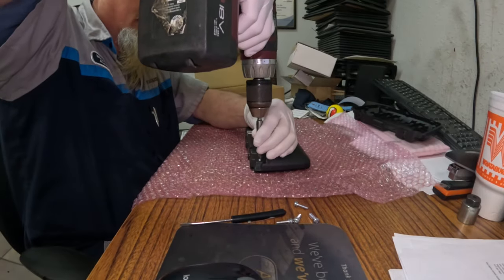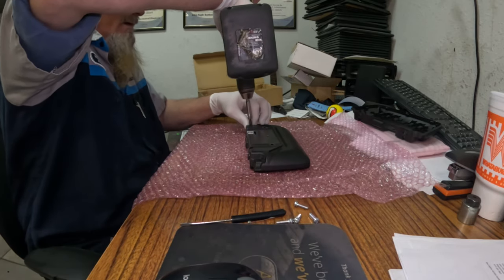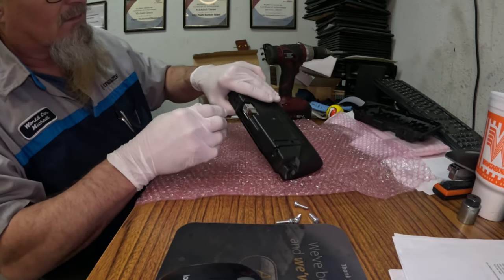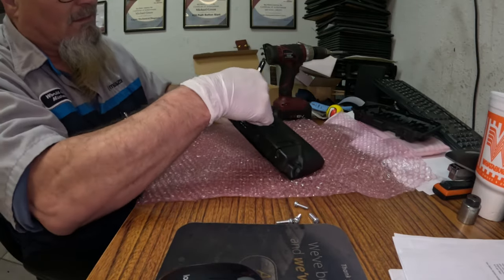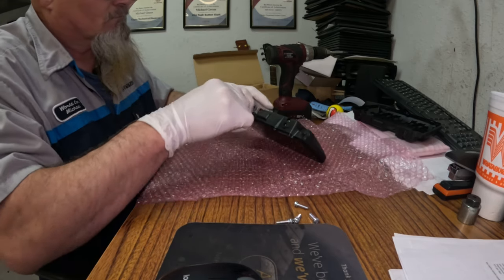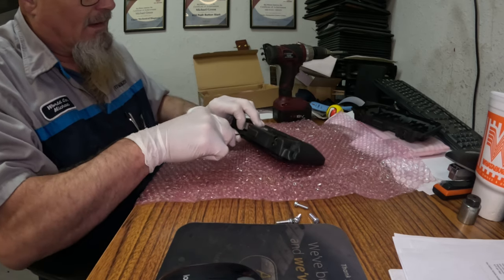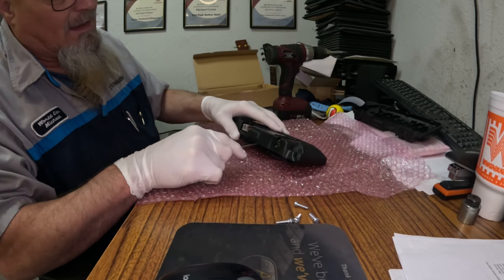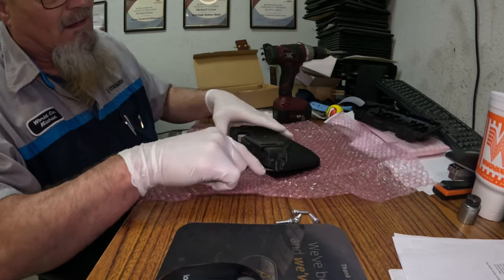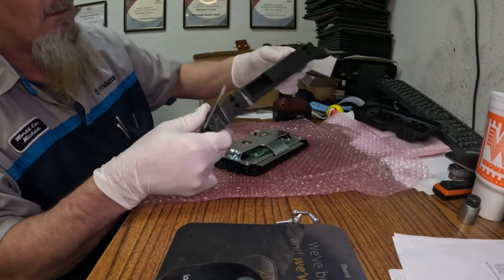So let's get this off. It's got two small little screws on either side. And then it is clipped on, so it's got clips back here. So we need to pop these clips off. Very carefully separate the backing from the display screen here. So this we'll be replacing.